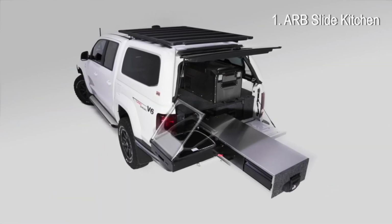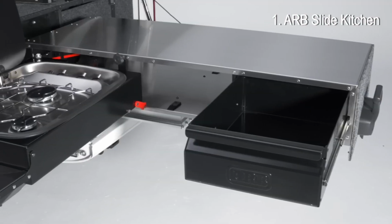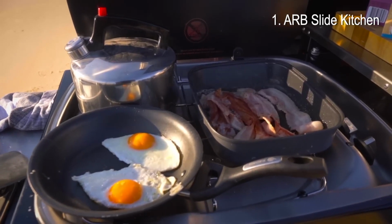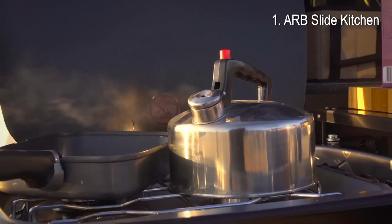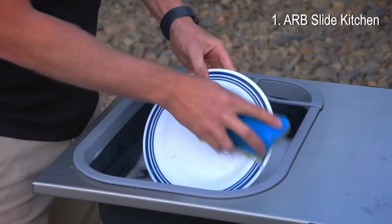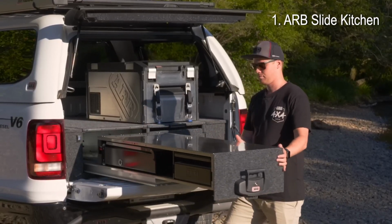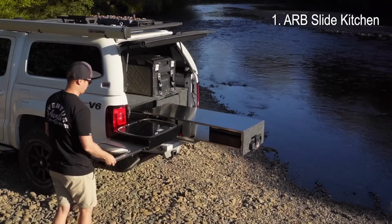1. ARB Slide Kitchen. Designed with practicality and convenience in mind. ARB Slide Kitchen is completely freestanding and includes a swing-away 3-burner stove and collapsible sink. Slide Kitchen works just as perfectly as a standalone unit for custom builds such as wagons, vans, camping canopies, and camper trailers.